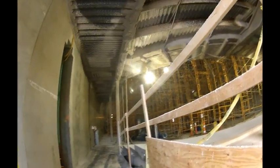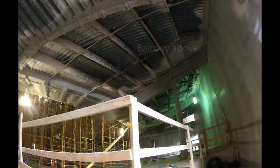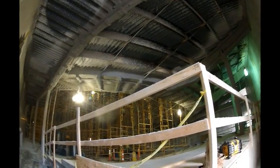As you come in here, you look overhead, you'll see the underside of the balcony above. The fireproofing has just been done on all the steel support beams. That has to be done by code in case there's a fire. It doesn't melt the support steel and cause a collapse.